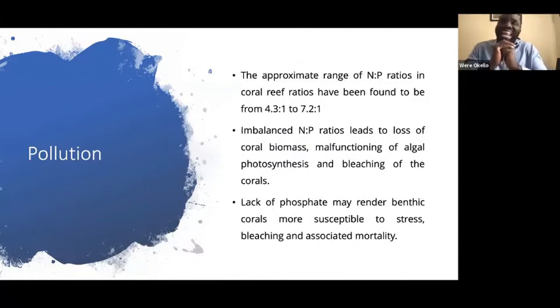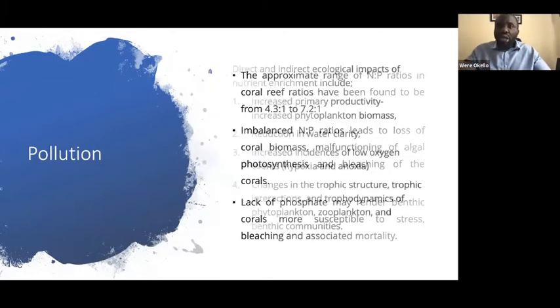What is considered enough nutrients has been calculated as a ratio: when you look at the nitrogen to phosphorus ratio, it would be anything between 4.3 to 1 and 7.2 to 1. Anything beyond this, if there's ever an imbalance, we start noticing losses in coral biomass. We start seeing malfunctioning of algae, coral bleaching, or in some instances algal blooms, which then choke our coral reefs. A lack of phosphates also causes stress. So what we want is a perfect balance between nitrogen and phosphorus, not too much or too little.